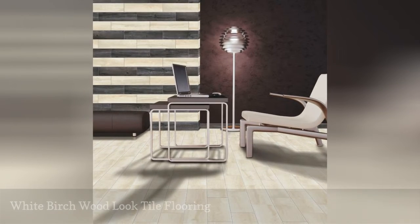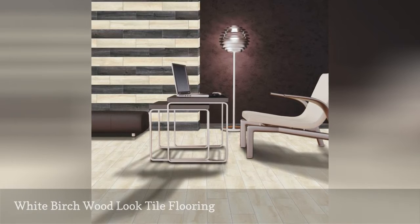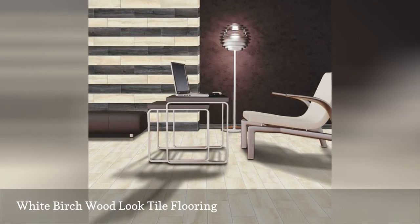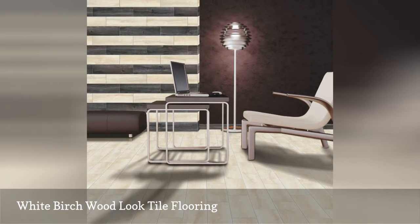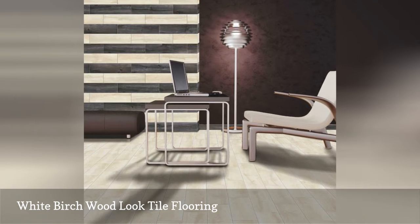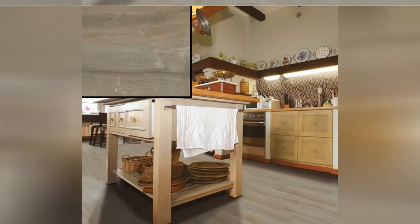Florum USA's white birch tile, from its urban wood collection, is a good springboard to start talking about tile that looks like wood, or not. Florum USA, formerly American Florum, is the U.S. component of the Italian company Florum Group.